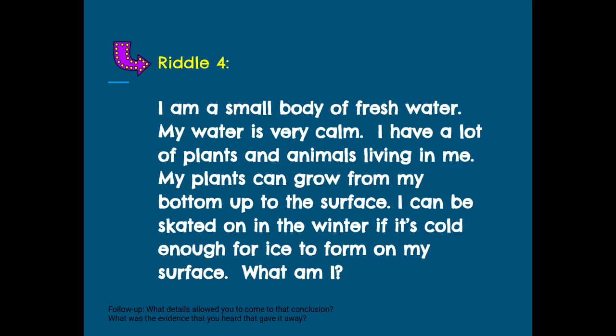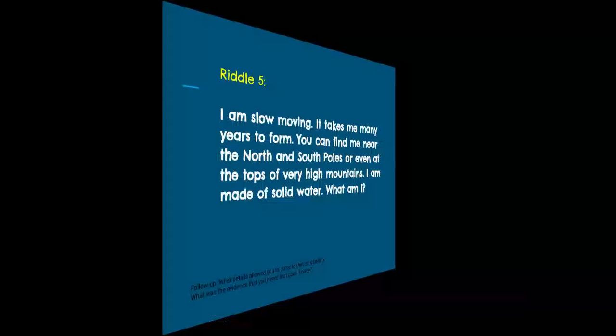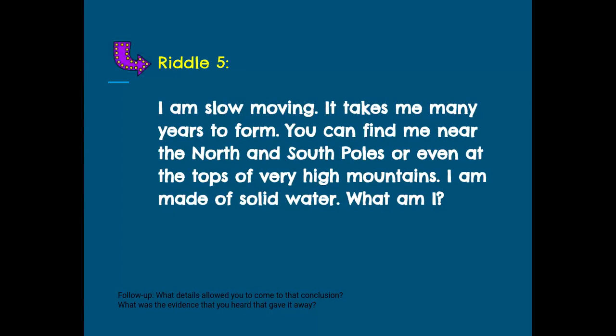Okay, be careful with this one because it's similar to one of our past riddles. It has some of the same clues, but there is one detail in here that makes it very easy to tell which body of water this is. I want you to think about "my plants can grow from my bottom up to the surface." That clue really gave this one away. Do you have your answer locked in? Okay, lock it in your brain or write it down on your marker board, and again, it will be revealed in your Seesaw activity.